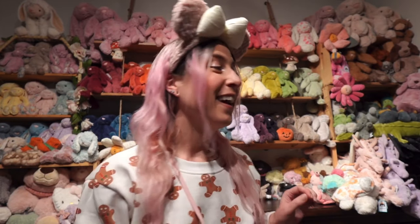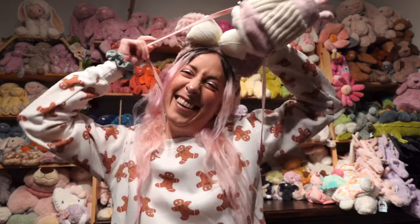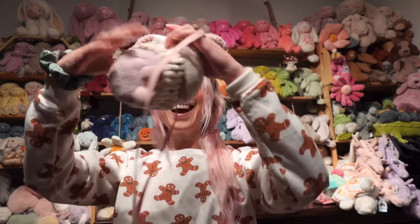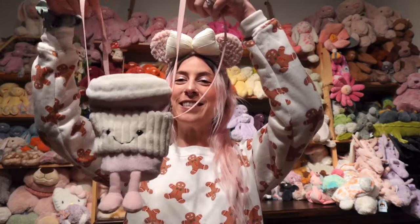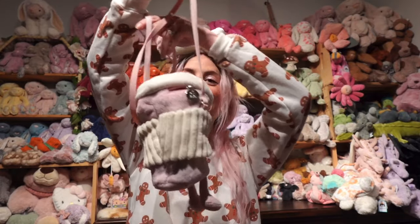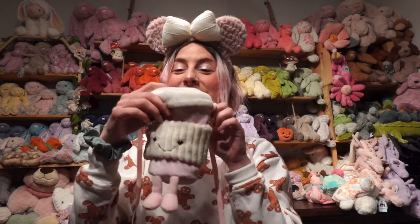I wanted to do a little unboxing video for today, and the first thing that I want to show you guys, I got the Jellycat pink coffee cup bag from Selfridges. I never thought I would have this in my possession, and here she is.